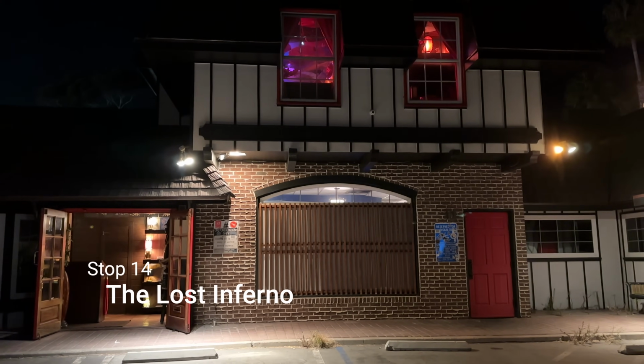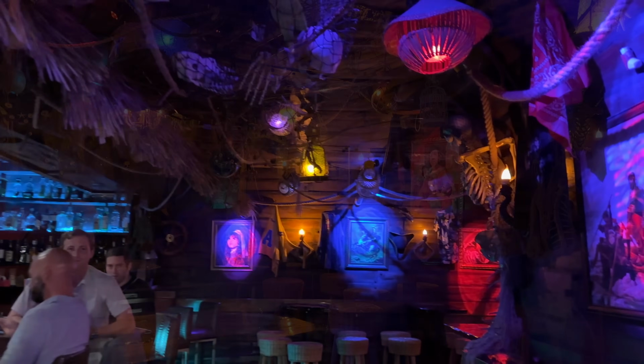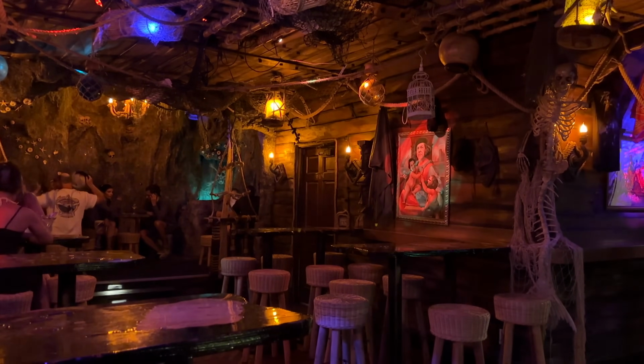Oh, and if you made it to the end of the video, one more thing. There's an awesome tiki bar in San Clemente called the Lost Inferno. Amy took one for the team and she went out and tried the drinks there for us after the kids went to sleep.